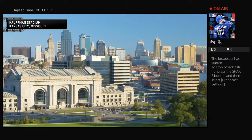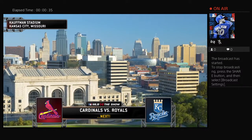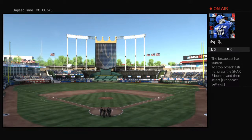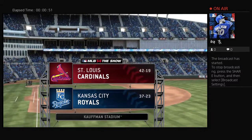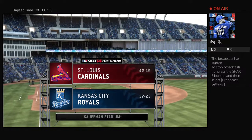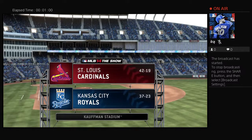Union Station in the foreground on a fine afternoon in Kansas City. Interleague Baseball comes your way next. Just off I-70 on the east side of town, a look at Kauffman Stadium in Kansas City. We wrap up this quick two-game interleague series between the St. Louis Cardinals and their I-70 rivals to the west, the Kansas City Royals.